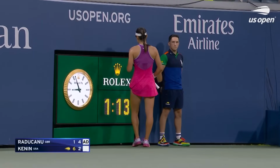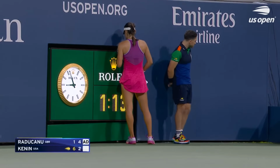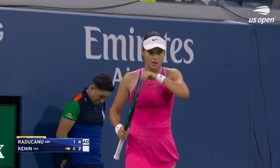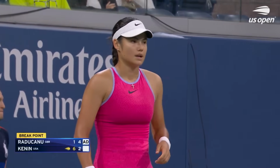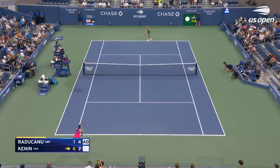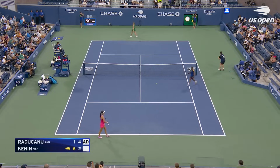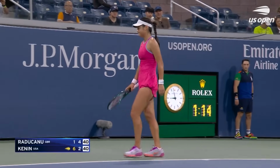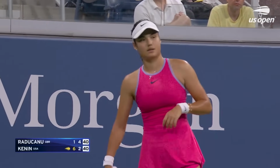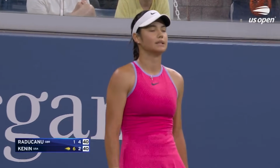Throughout that point, Raducanu was able to just keep that ball in and force Kenin to hit one extra shot. Nice time to win the point, buy yourself a little insurance in this set, get a second break, a little more cushion.